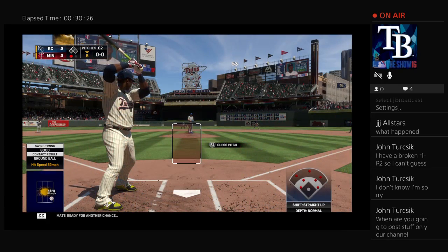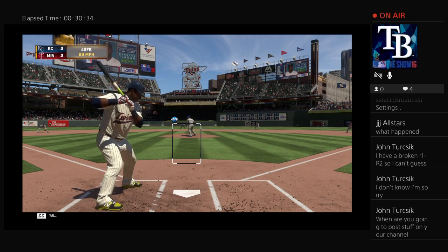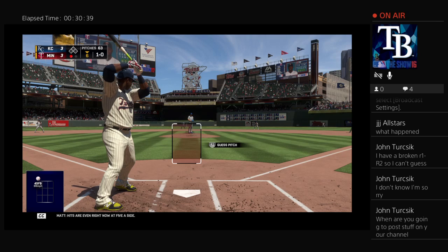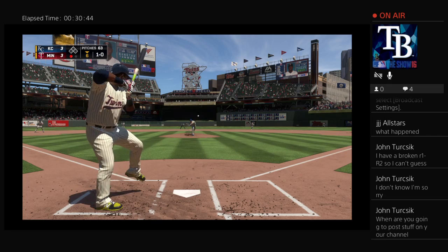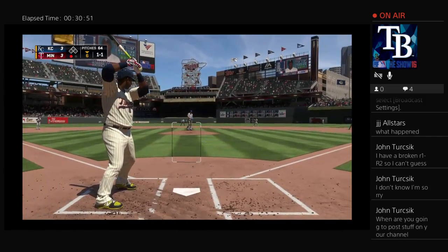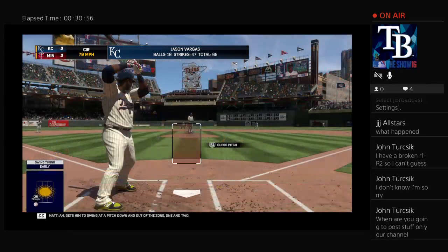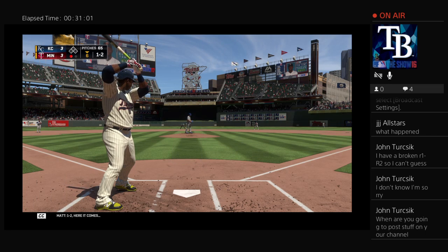Now batting. Ready for another chance? Miguel Sano. 0 for 2 on his line thus far. And a fastball just a bit high. Hits are even right now at 5 aside. Looked like he wanted to clobber that one, but it's 1-1. Gets him to swing at a pitch down and out of the zone. 1-2. 1-2. Here it comes.